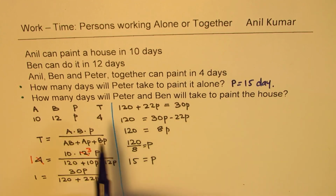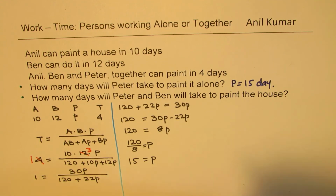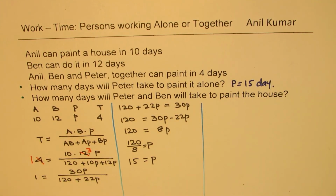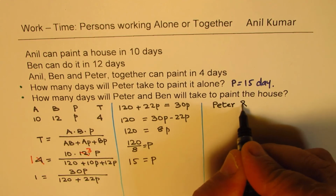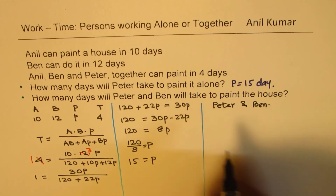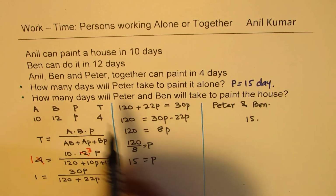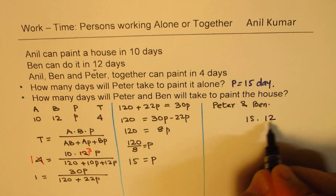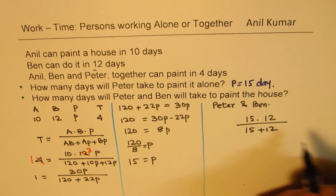Now the second part here is how many days will Peter and Ben take, right? So let's figure this out. So Peter and Ben, two persons working together. It should be Peter's time times Ben's time. Ben's time is 12 days. Divided by their sum, right? So 15 plus 12, that's it.